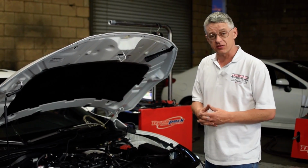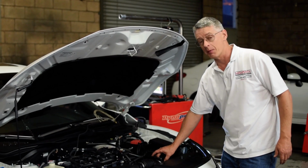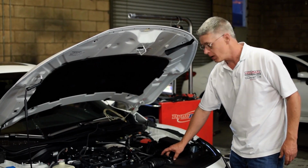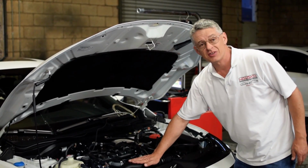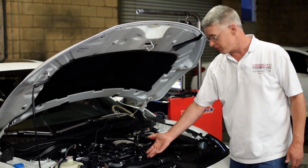So what has the Civic Si got to help it make more power? Well, firstly, the Civic Si has an improved airbox with a little bit more airflow. The plastic intake pipe, which sits above the turbocharger, has been reshaped for better airflow.